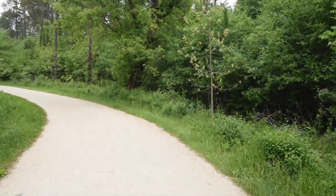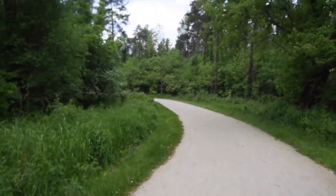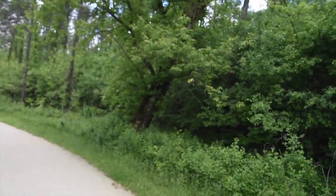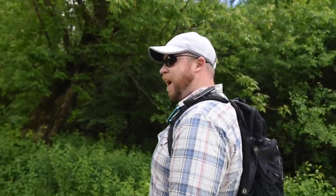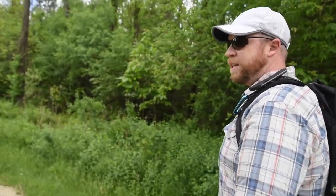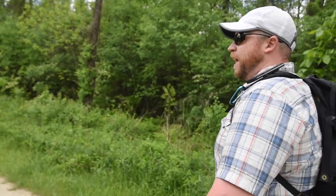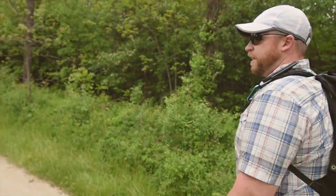So 2017 is shaping up to be a pretty nasty season for ticks. A couple of the reasons behind that is we had a super mild winter. The ticks' hosts, squirrels and rodents, didn't die off with a hard freeze or a nasty winter, and therefore allowed the ticks to continue to breed, continue to populate, and suddenly this year we have an explosion of ticks very early on.